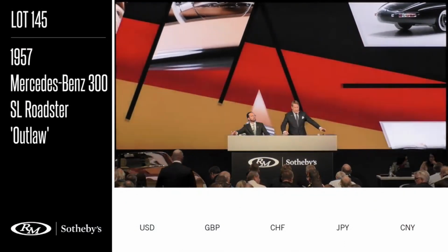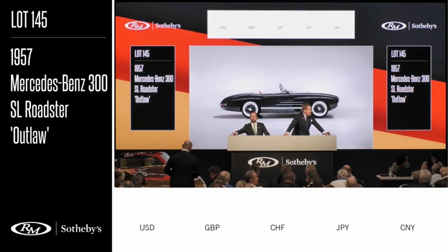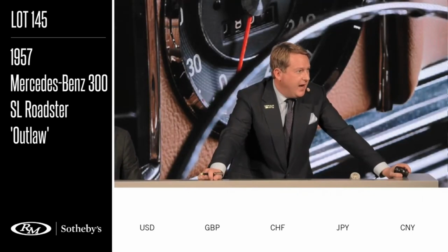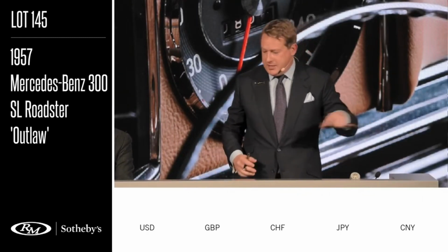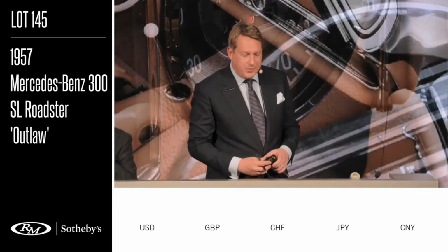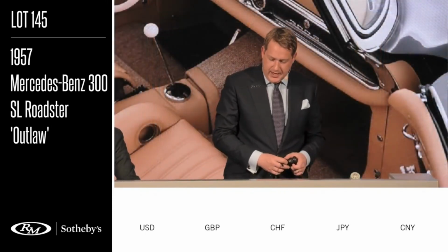Well, isn't it remarkable? All of the specialist team here at RM Sotheby's were absolutely blown away with it when it arrived. Even some of our senior specialists were incredibly impressed with the beauty of the Outlaw example here.